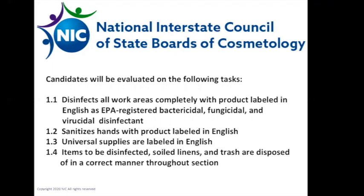Most, if not all, of your disinfectant wipes will tell you to wear gloves during the disinfection procedure anyway. So it's just good to go ahead. We're implementing it into our national exams. If I were you and owned a school or were an instructor, I would go ahead and get my candidates accustomed to doing that. You have to remember, the cosmetologists write our cosmetology exam, estheticians write our aesthetics exam, and our nail technicians and barbers write their exams.